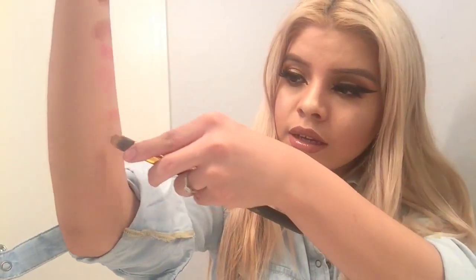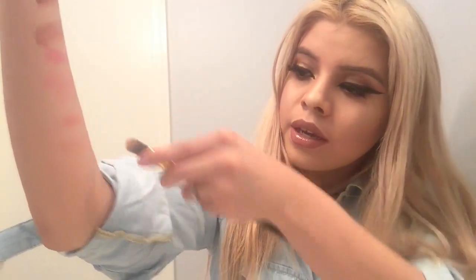Because like I said, the mattes don't really look that good with a brush. So I'm just going to get a brush. And this is my hand. And I'm going to put it right under it. And you see, it doesn't look as intense. And it doesn't give the pigment like this and that. You know, it's weird. I don't know why.